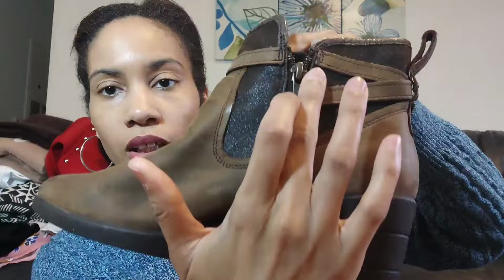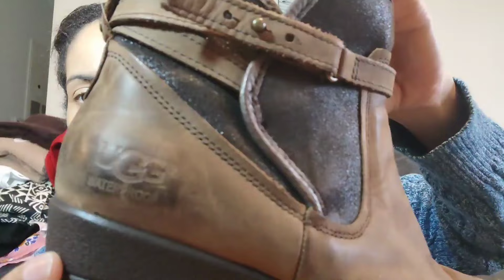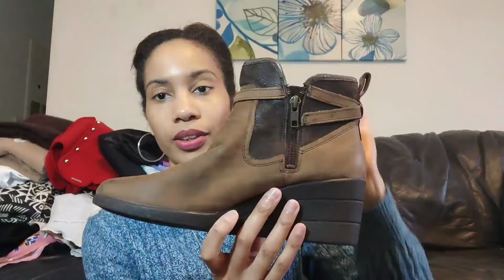They are kind of like a Chelsea boot. Not really. It's got this side zip here, and then it's got the crisscross detail there. There it is. I think it's so cool that they're waterproof. These are a size 9, so good size.